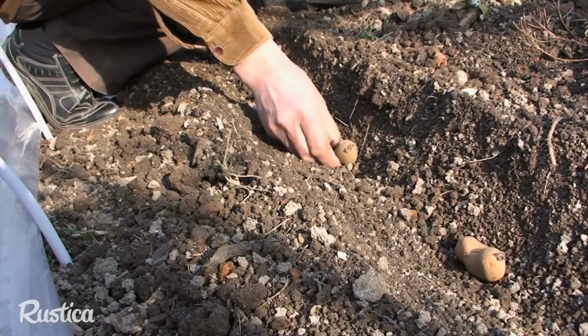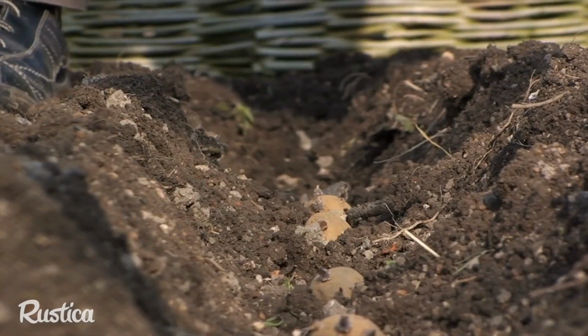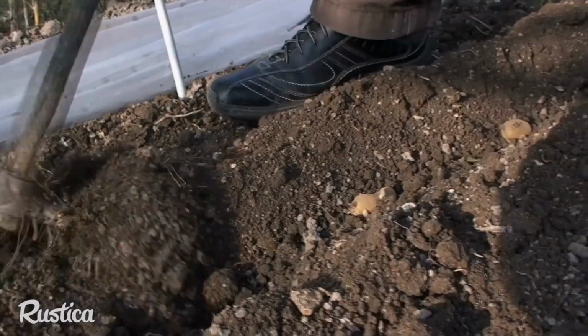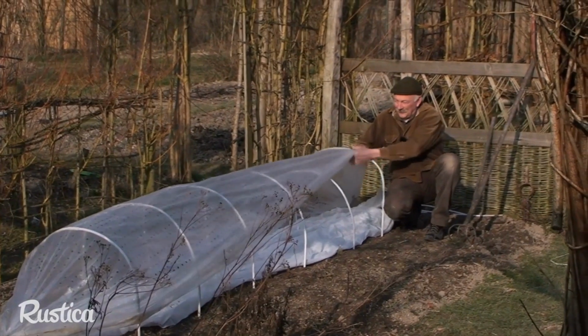In April, it's the right time to start planting your potatoes, so you can shelter them under a tunnel. You'll save time harvesting your first early potatoes starting in June. When it comes to all the late potatoes, it's better to wait until the lilacs are in bloom before you start planting them.